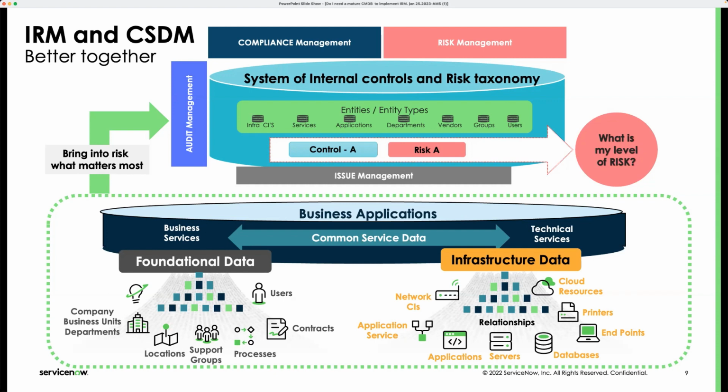Mm-hmm. Thanks, Matt. And also to clarify, a lot of folks think CMDB is that orange infrastructure data, but CSDM includes the foundational data as well, right? So everything in the green. The key thing is for risk, which is this lot of colors on the top, we take that data from the foundational CSDM and then bring it into IRM. But what you're saying is bring in what matters most, right? And you've got the guardrails of CSDM to make sure you don't get yourself in trouble. Yeah, exactly. To grossly oversimplify IRM, if I may, in effect, what you have are information objects that you want to measure.